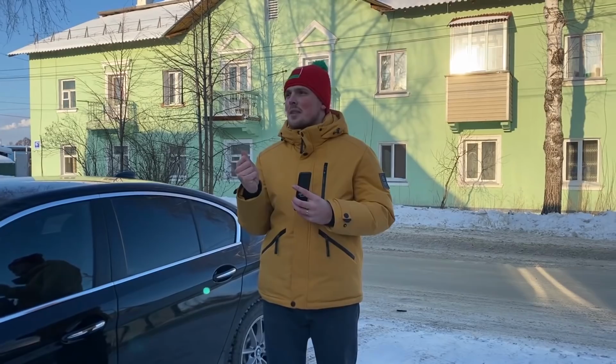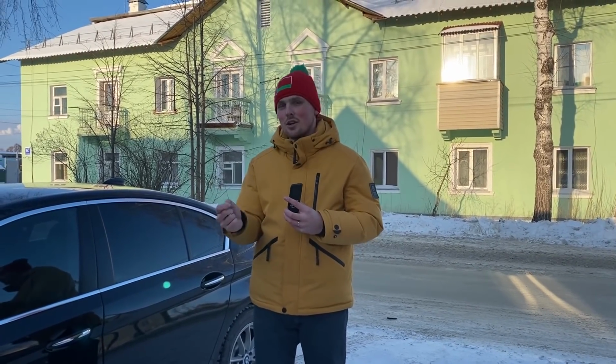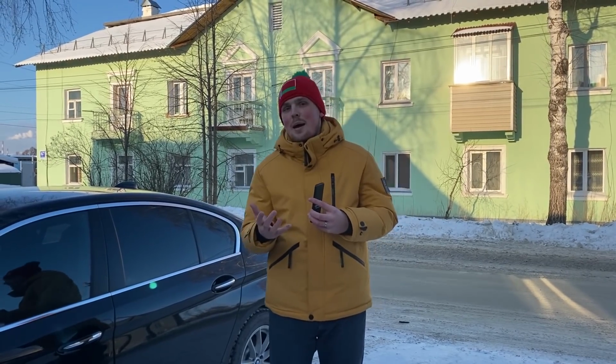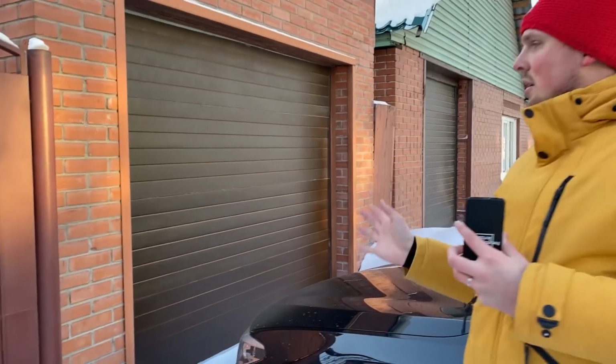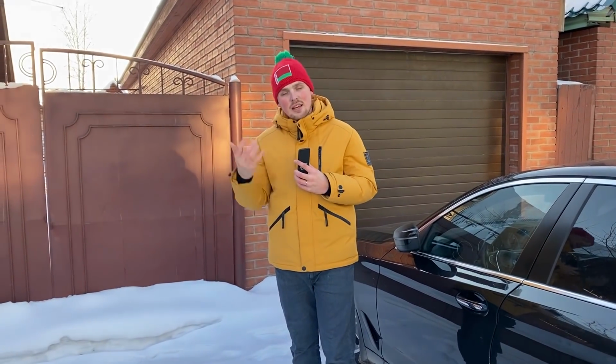I've seen about 3 cars already that didn't start. I saw the owner trying to start the car and it simply didn't start because it's way too cold. Sometimes that happens, so you have to be prepared, have a garage. And actually, let's talk about the garages. We have a garage right here where you can kind of drive your car in. It's going to be a little bit warmer there as well. So garages are an absolute necessity for the cars these days in Siberia, okay?